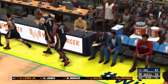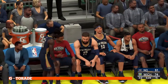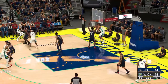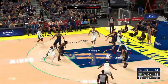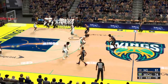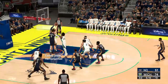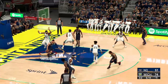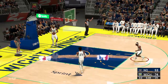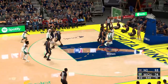Both teams deciding to change it up. Now into the lineup for New Orleans. Here's Cauley Stein. He got a piece of it. Here's Marshall. Down low. Here's Hernan Gomez. Goes back up. And finally they hit one. Well, they're on the right path now, but still in a pretty big hole. And the longer the run goes on, the more momentum will swing their way.